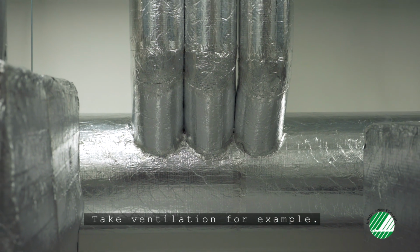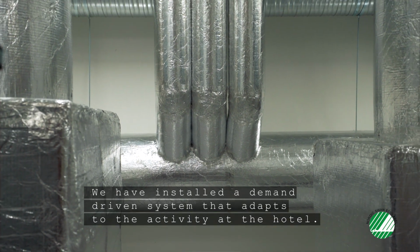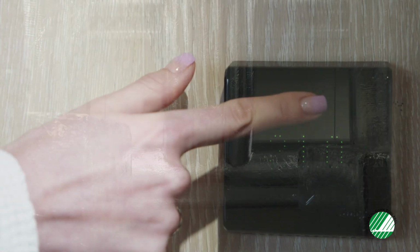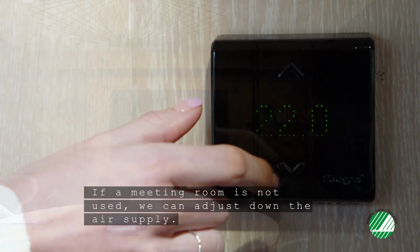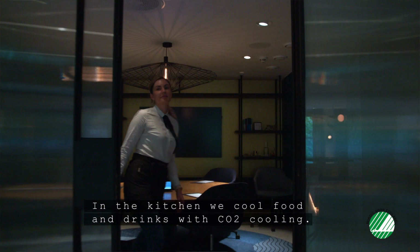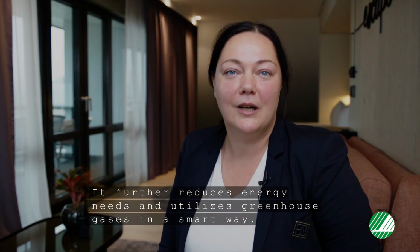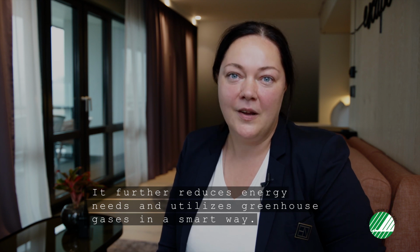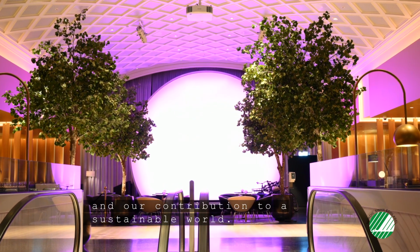A hotel has many technical facilities that require a lot of energy. The Nordic Swan Ecolabel sets strict requirements for energy consumption. Take ventilation, for example. We have installed a demand-driven system that adapts to the activity at the hotel. If there are no guests in the room, we do not need to heat it up. If the meeting room is not used, we can adjust down the air supply. In the kitchen, we cool food and drinks with CO2 cooling. It further reduces energy needs and we use greenhouse gases in a smart way. Overall, these are important climate measures and our contribution to a sustainable world.